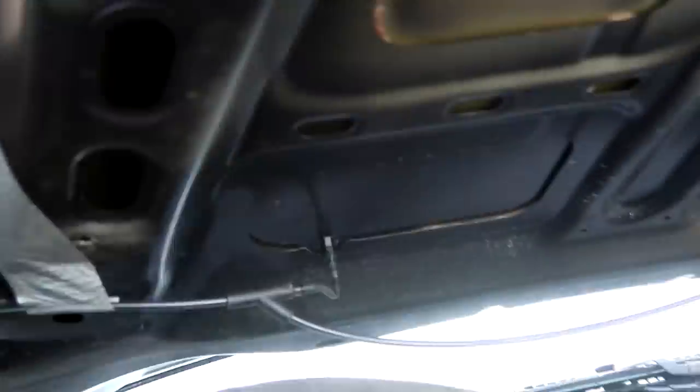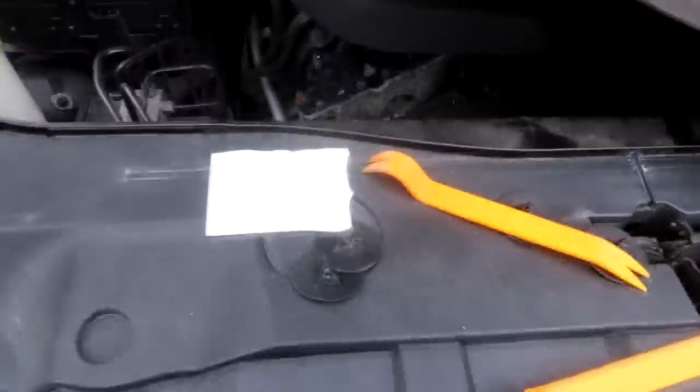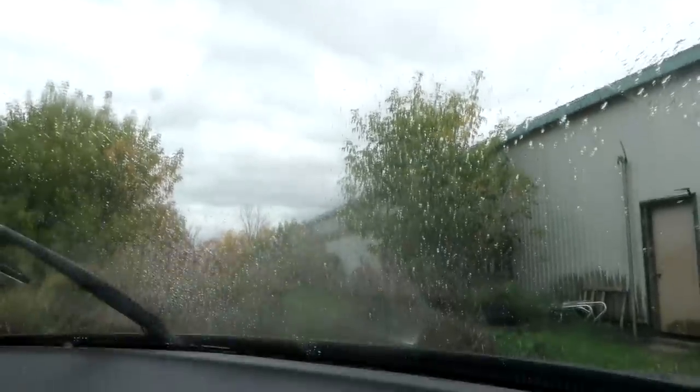All right, so we did it. We took this thing off. We changed both. They look good to go. We're going to put this back on. We're going to test it. And yeah, let's put this thing back on. Alright, we had to put the other one back on and see if it works. Yeah, there we go.